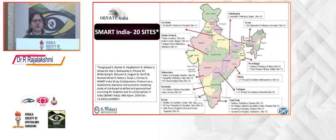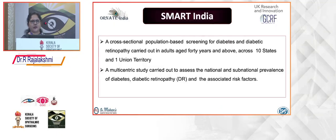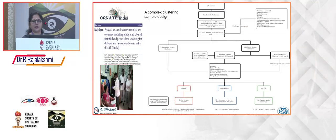Juhi has already shown this nice map of 20 sites which were involved in this study. This was a cross-sectional population-based study. It's easy to do a clinical study; doing a population-based study is not easy at all. It was to study the burden of diabetes as well as diabetic retinopathy across the country, and to assess regional prevalence of the different complications, including retinopathy. This is the protocol which Juhi explained so clearly.